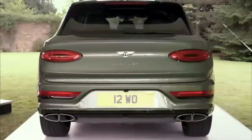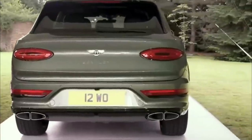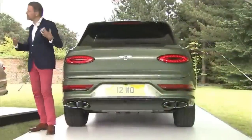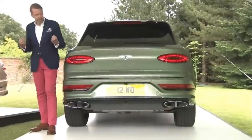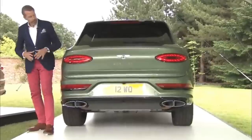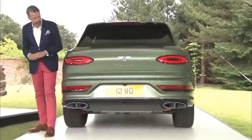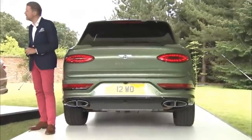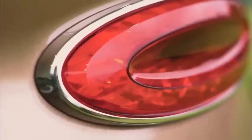But we also had the chance to change the trunk lid into a kind of wraparound theme and really emphasize the width and the statement altogether of the rear end of the car, doing a really wide layout of the architecture, also the horseshoe, and then integrating these elliptical lights with very typical Bentley, also lovely details.